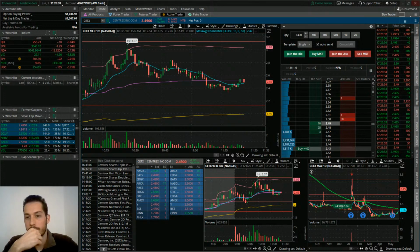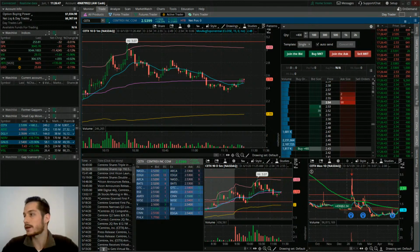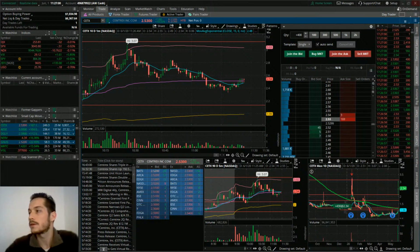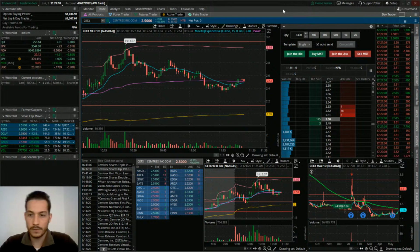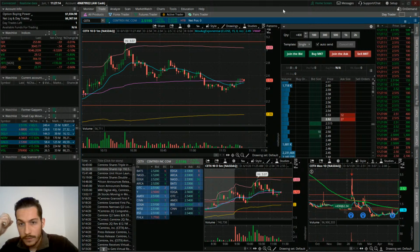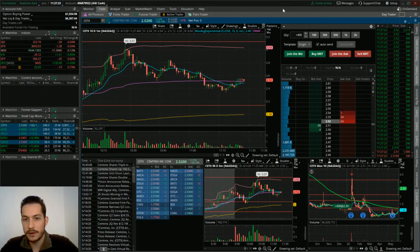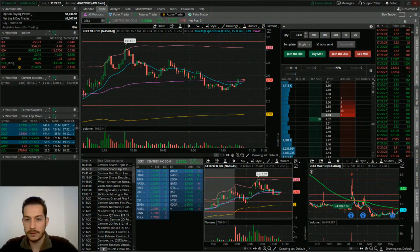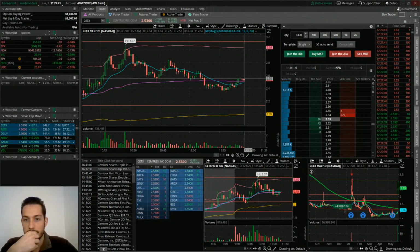I always like to give these later day breakouts a bit more time. They tend to not be as clean as you'd want. After 11, I'm always extra conservative. Maybe we'll get an entry here if we see a little bit bigger of a pullback. Definitely like what I'm seeing. $55 is getting tested again here.